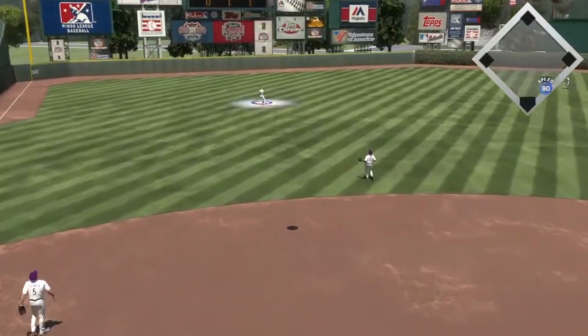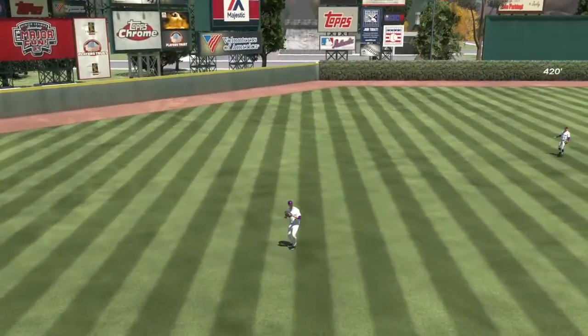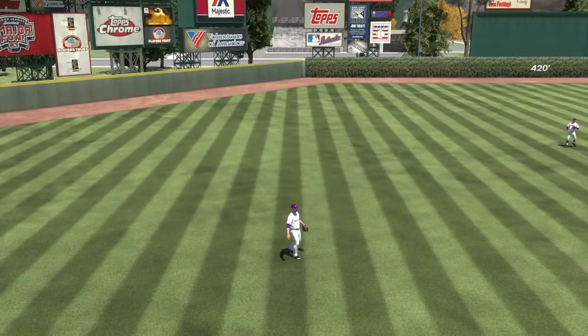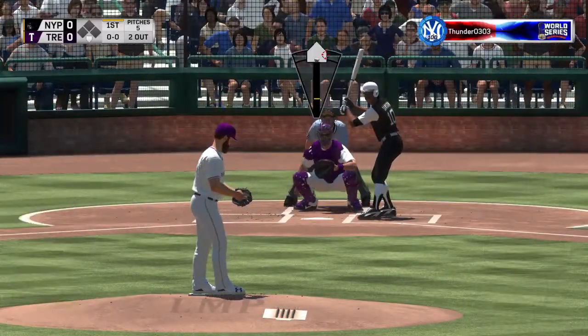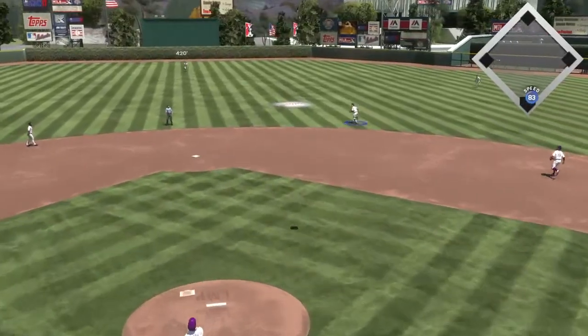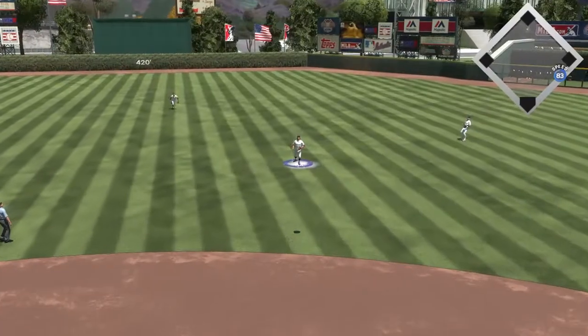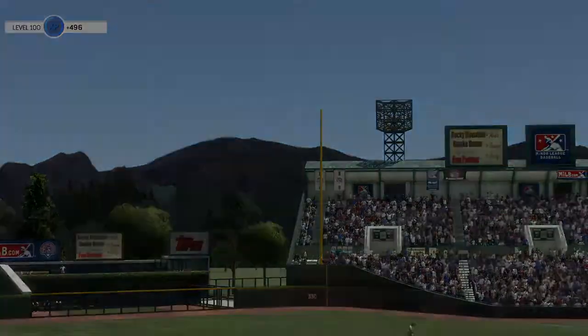Skied in the air to straightaway left. Braun has a read on it, and he brings it in for the second out of the inning. Now at the plate, Andre Dawson. First chance for him here in the top of the first with nobody on. This one's blooped out toward right center field. Sandberg ranging into shallow right, and that's the third out.